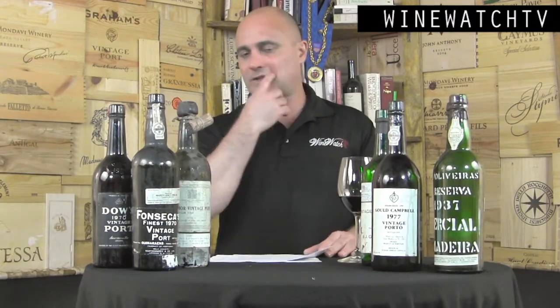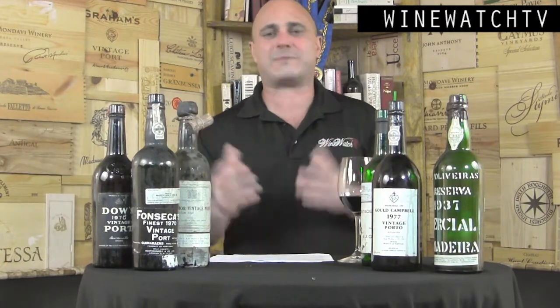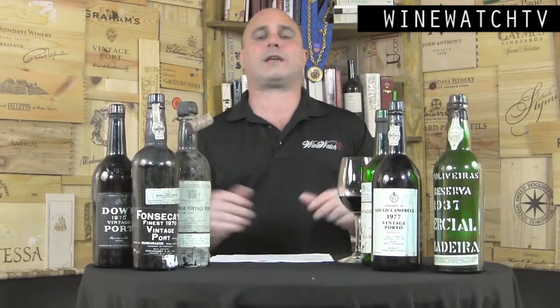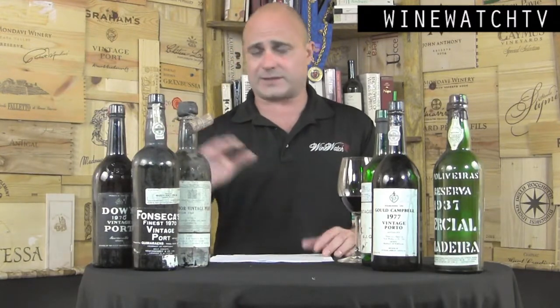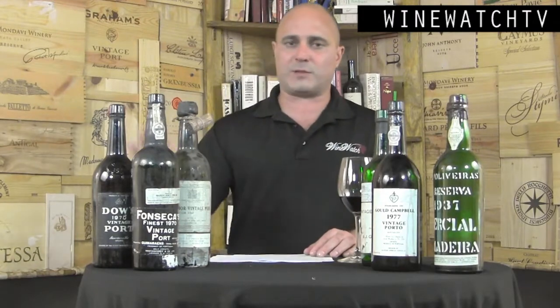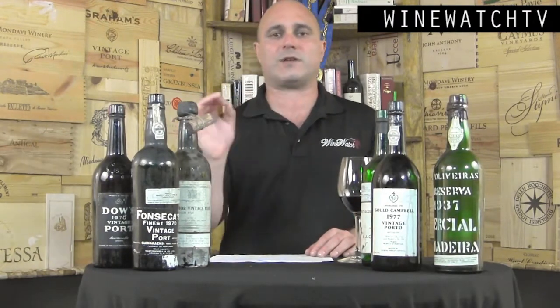And Vintage Port, unlike other types of port, is only made 3-4 times a decade at the most. It's kept in these large pipes, they call it casks. They're 100 gallons, so quite a bit bigger than the barriques. And after 2 years, they taste it and each house decides whether they want to declare a vintage year. So it's not something that the Portuguese government tells them they have to do or can or can't do. It is something each house does individually.